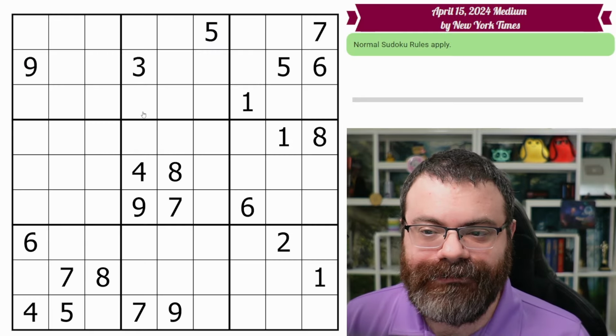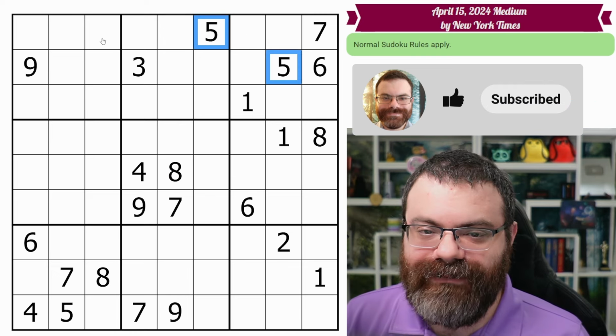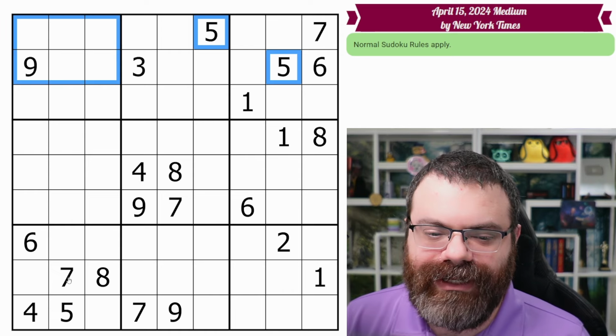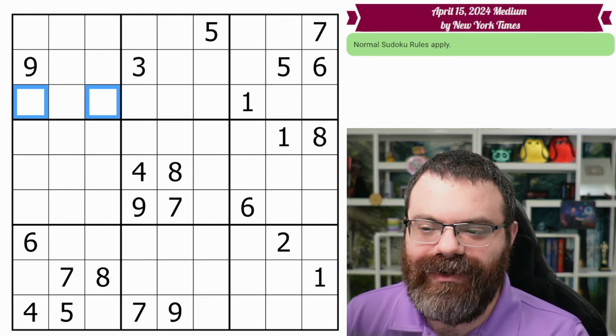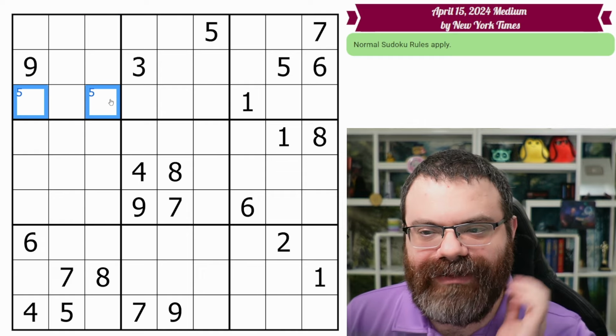All right, starting with our top band, scanning here, we do have two fives. We're looking for doubled up digits, right? So we have two fives here looking in. This five looks up. That puts a five in one of these two. We're going to use corner marks to denote that in this box, the five has been limited to these two cells.